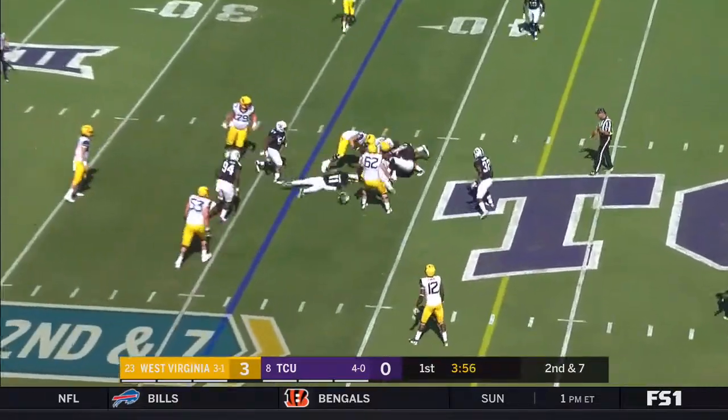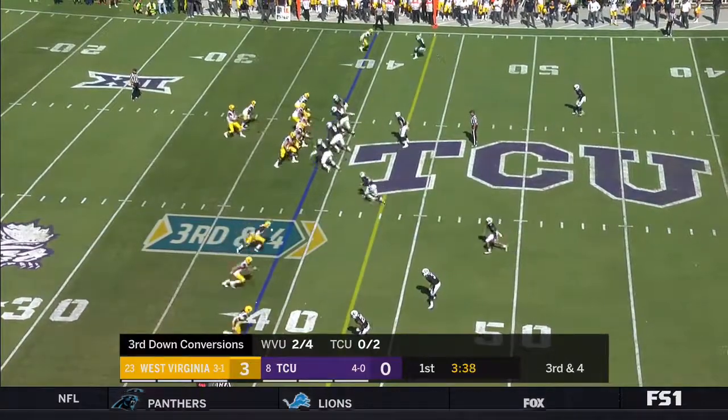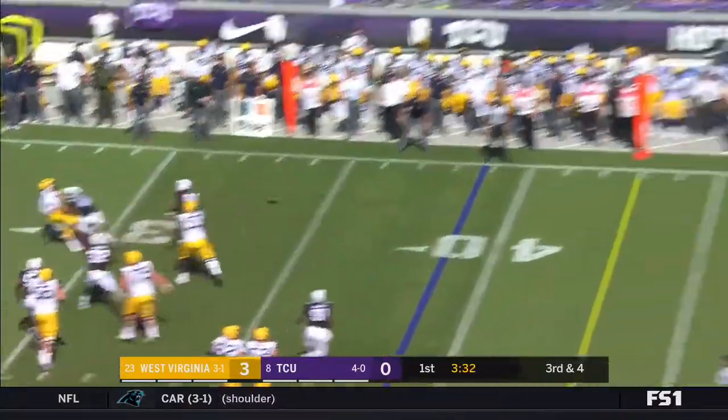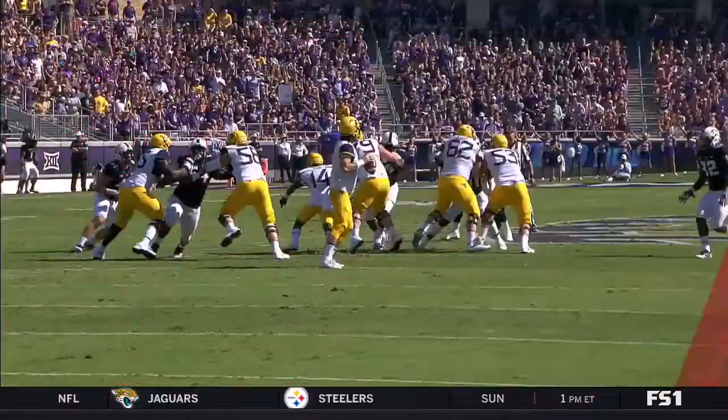To McCoy, coming off a 100-yard effort two weeks ago. Greer pass on 3rd and 4, and he stays alive again, an early trend on this drive. Heaves it up to Jennings, out of bounds. Got a defender hanging on him.